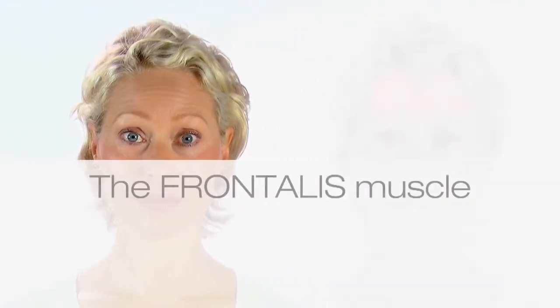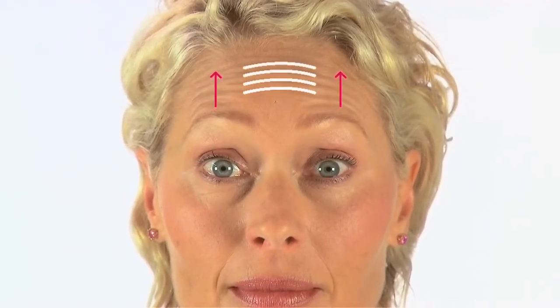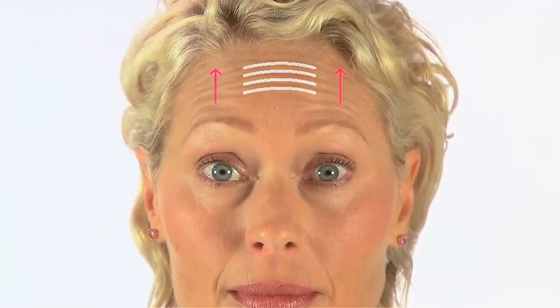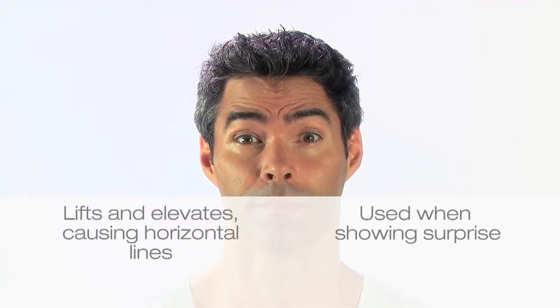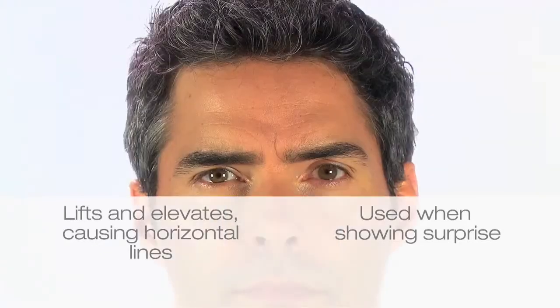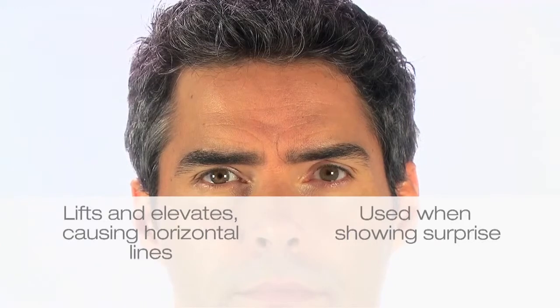The frontalis muscle is the only muscle actually lifting the upper third of the face. It elevates the eyebrows to draw up towards the hairline. Due to this constant movement, wrinkles, known as forehead lines, form. The frontalis muscle is a very expressive muscle. It's often used when showing surprise, so it's natural to have some lines in this area, often from a young age. The frontalis pulls up and the lines form horizontally across the forehead.